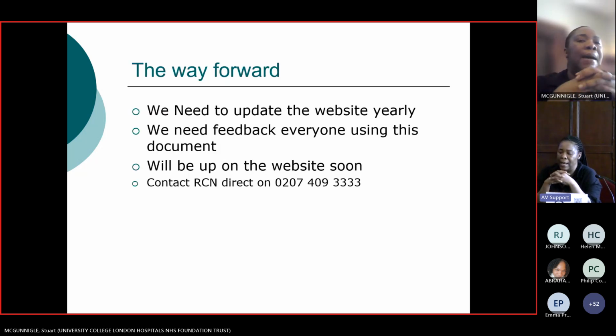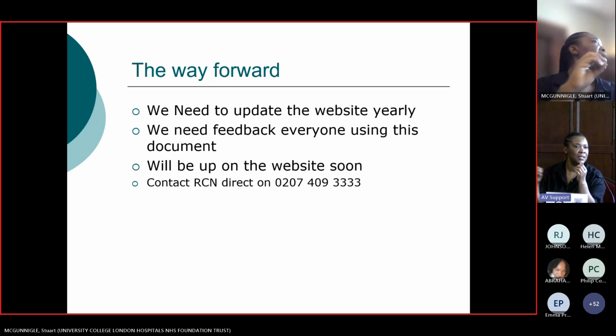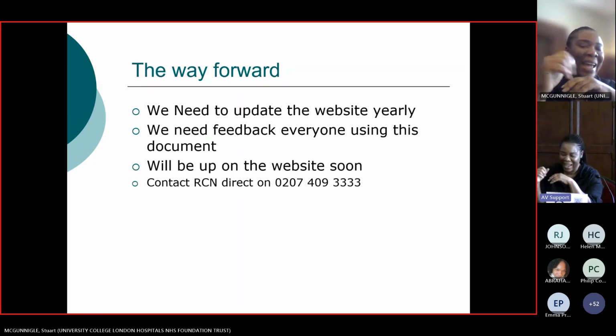So the way forward, we've been asked by the Royal College of Nursing to update the document yearly. We're actually going to have a web page. Before it was a document. This time around, it's actually a web page. And on that web page, there's going to be links telling you where to do the courses and what the latest guidelines are. It's not just going to be on the RCN website, it's going to be on the Sickle Cell Society website, the Thalassaemia Society website, and it's also going to be on the UK Forum website as well. And the HCC.